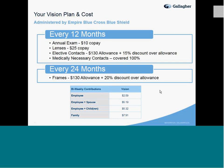When you're online at empireblue.com for vision providers, the network is called Blue View Vision, which is a tongue twister, but if you put Blue View Vision into the search engine, that's going to pull up all the vision providers in your area that are in our network. And then at the bottom of the screen there, you're going to see your vision premiums for 2021.